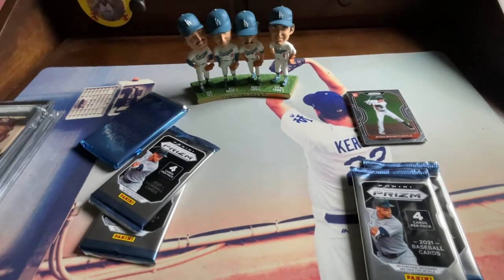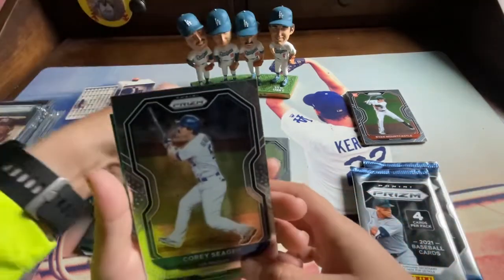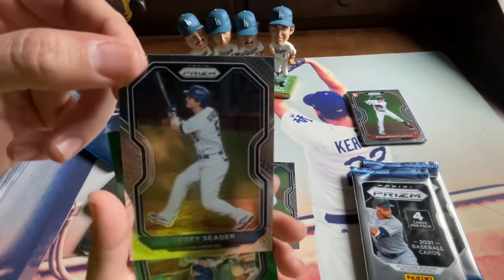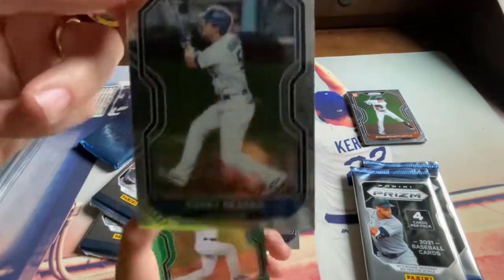Yeah. Good. Let's go ahead and rip it open. All right. Cool. Okay. Ooh, cool. Gerrit Cole. Ooh, Corey Seager. Hope everyone's doing well out there. Hey, by the way, congrats to all the Braves fans out there, you know who you are. You guys had an awesome season, and congratulations on taking it all the way home.